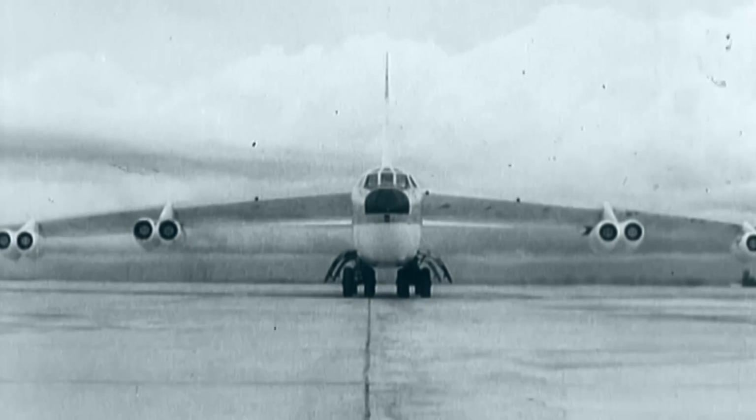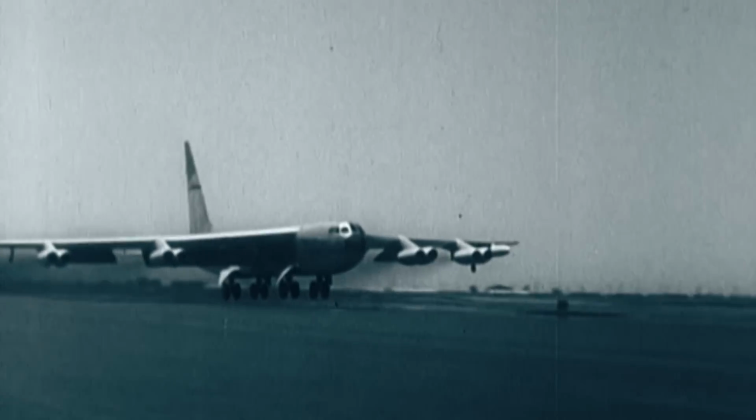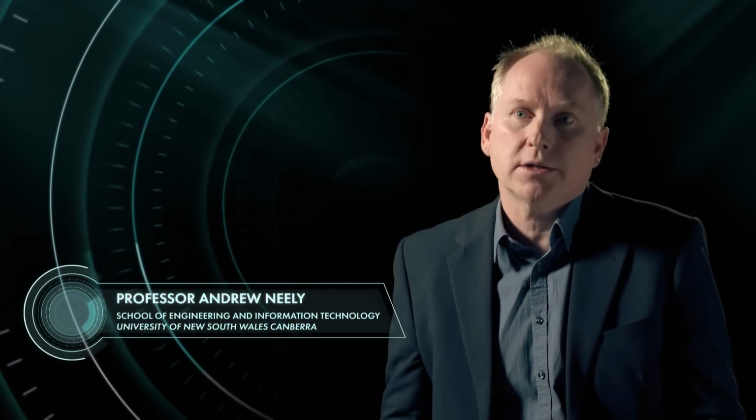The B-52 bomber used a swept wing design and was purely jet engine powered, with a long, narrow fuselage, which was primarily a series of bomb bays combined with 8 engines on the wings.